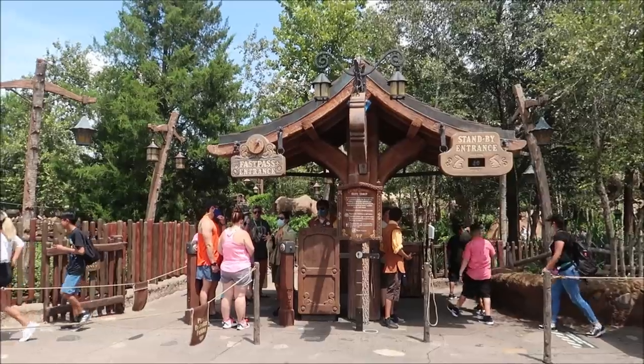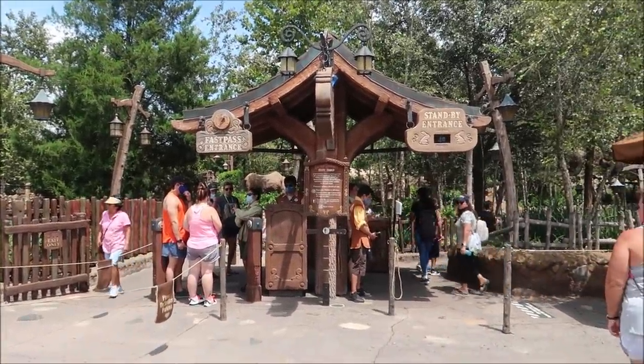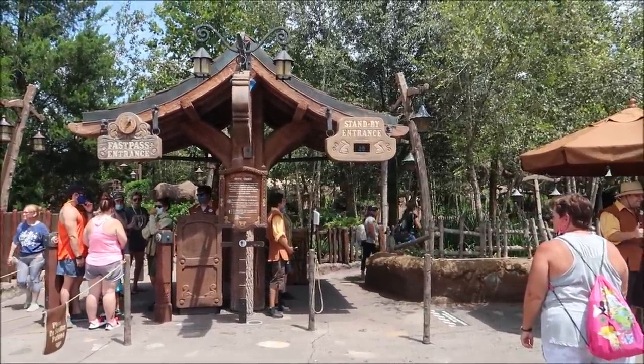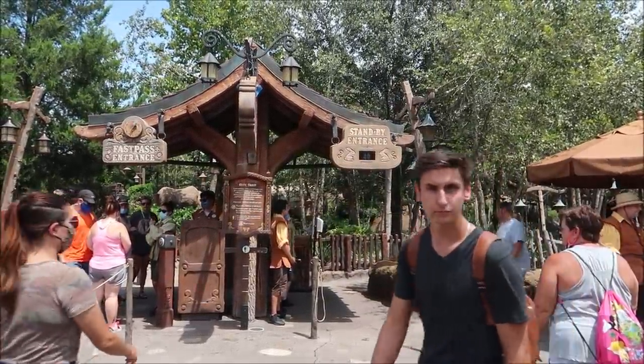I do have to say though, the wait times are remarkably low today, and it's been that way for the past couple of weeks. I noticed Seven Dwarfs Mine Train was only a 40 minute wait, which is actually a very low wait time for that ride, and most of the other rides are like 5 to 20, so that's not too bad at all. Look at that, 40 minutes, and they're not even queuing up outside. You kind of just walk right in the queue. I haven't seen that since the last time we were here.